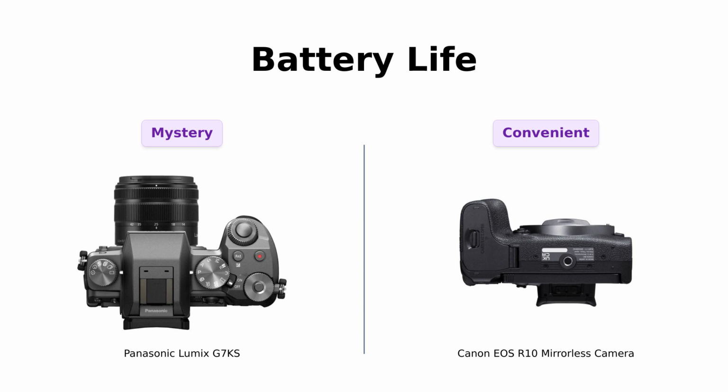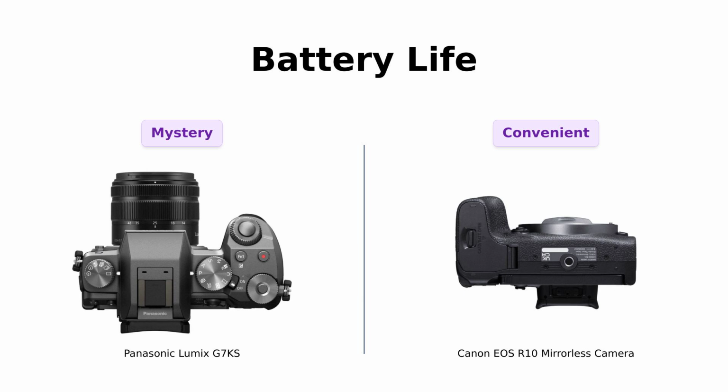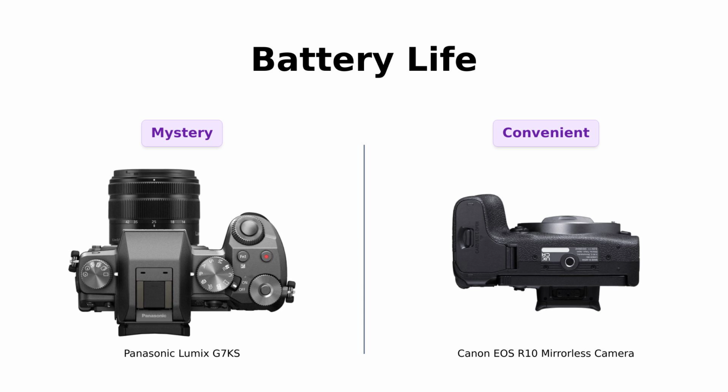Reviewers have noted that while the G7KS performs well, the battery life could be a concern for extended shoots. The R10, however, operates with a Canon LPE17 battery pack and offers a USB power adapter for charging while you shoot. Many users have pointed out that the battery life is shorter than desired, so getting extra batteries is recommended. So if you're the kind of person who likes to shoot and charge at the same time, the R10 is your buddy.